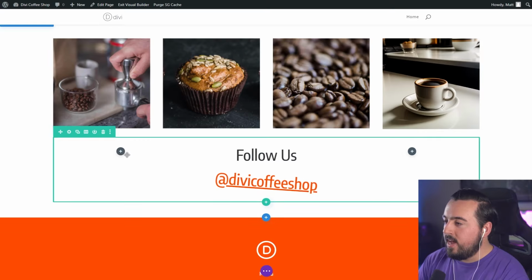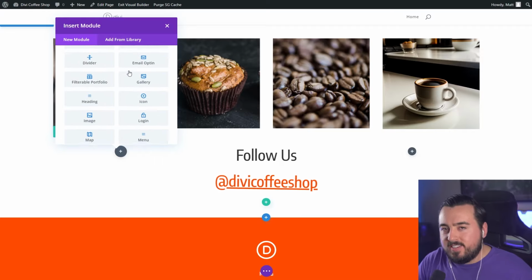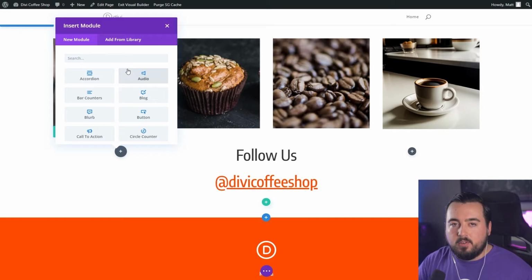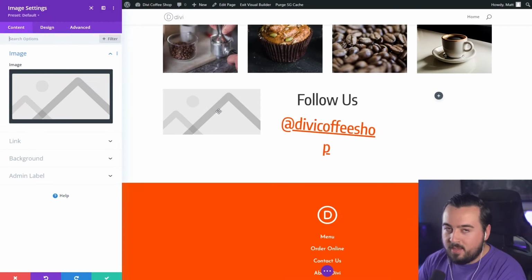And then we're going to utilize the gray plus icons here to add a new module. This will bring up over 200 design modules, including accordions, images, blurbs, pricing tables, and much more. I'm going to add an image. I could either come down and simply select it, or if I want, I can search to make things easier, and then I'll just press it. As you can see, it added an image to the left.